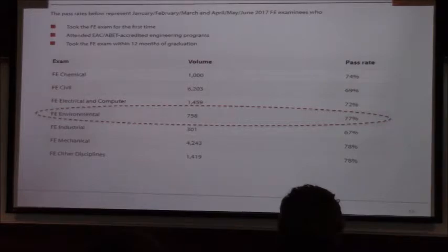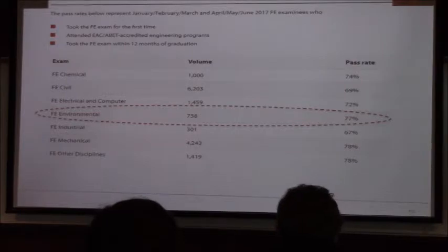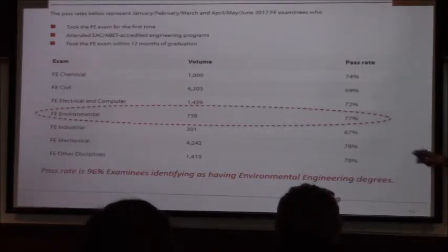There are different structural engineering exams where it's down around 30-40%. That starts getting a little bit queasy. So feel good about this. This is not something that's ridiculously difficult to obtain. Check this out. If you think 77% makes you feel good, this is going to make you feel better.